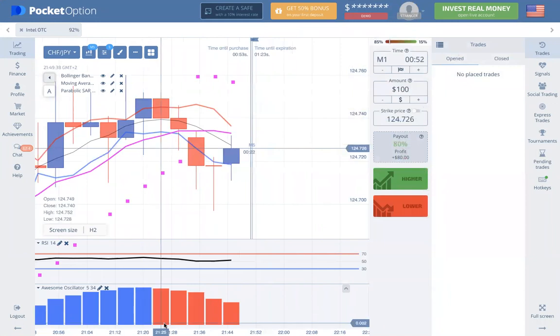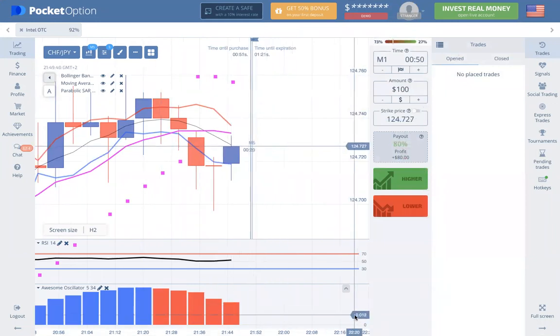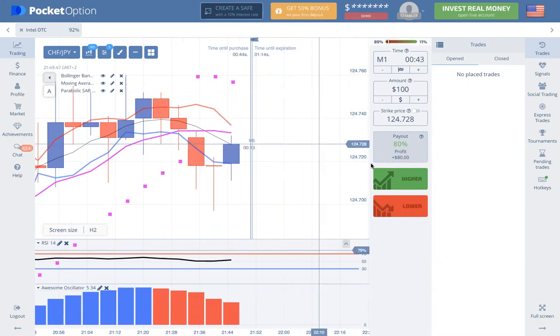So what you're going to notice on your Pocket Option screen, and welcome to everybody who's just joining us. You may have to go ahead and check the playback because we're actually almost done for today, unfortunately.